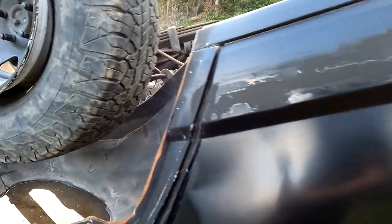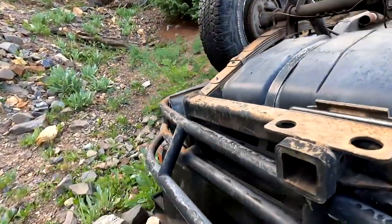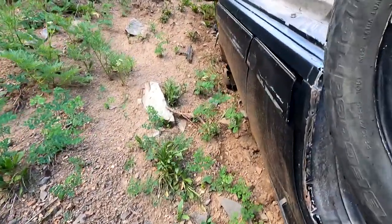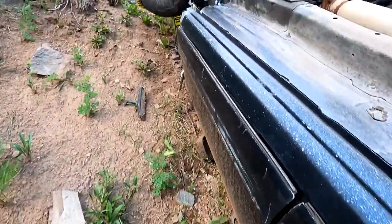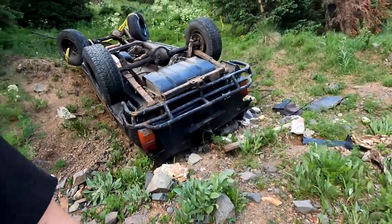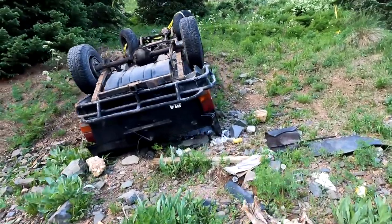Had to have been the passenger that didn't make it. Jesus. No blood. Dear God. Yeah. Mosquitoes are insane. So they tried to recover it. Anyway, that's the risk you take when you're out here off-roading. That's sad. Crazy.